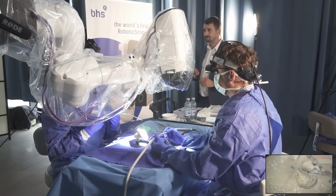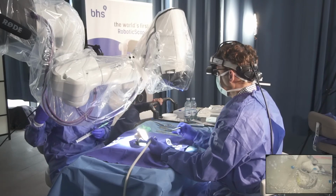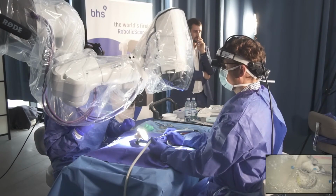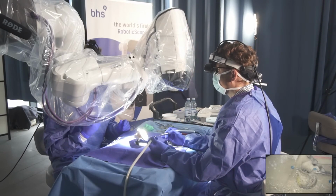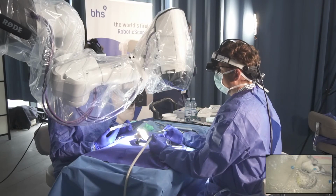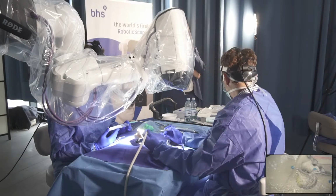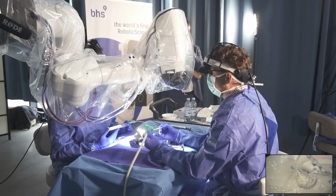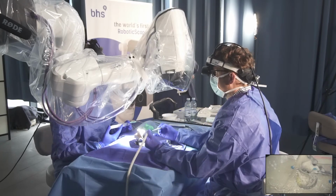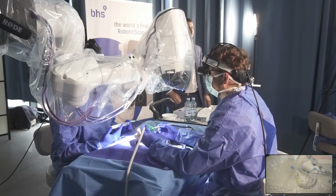Okay, so now here you can see one of the biggest advantages of this RoboticScope. I can move my head like I want to, and find a very comfortable position sitting in front of the patient, and do surgery in a very comfortable stability. To activate the microscope, I have to push a button, and then after adjusting the head-mounted display to my head, I have a perfect view on the patient and on the mastoid.